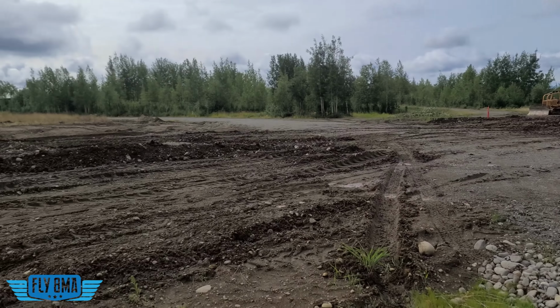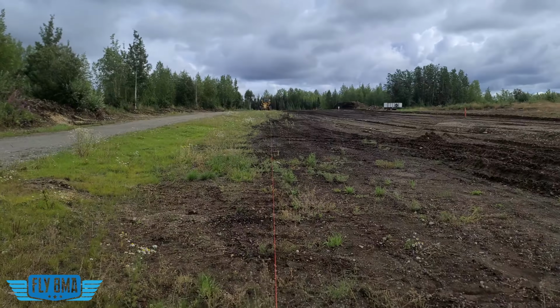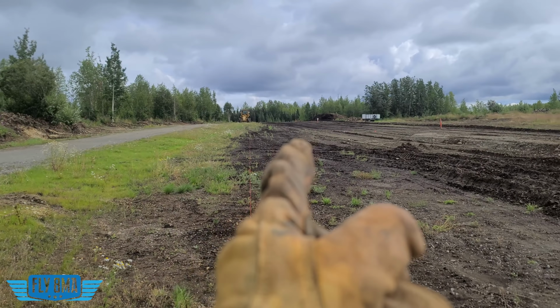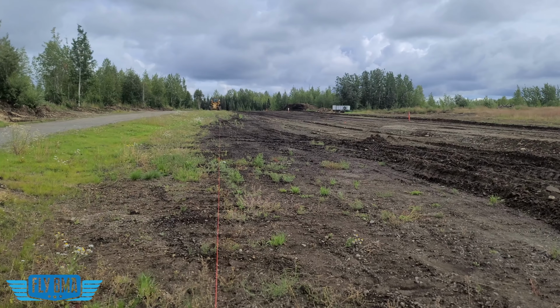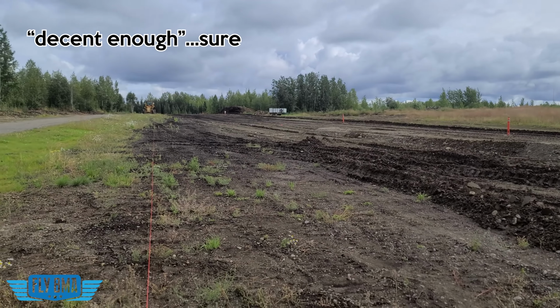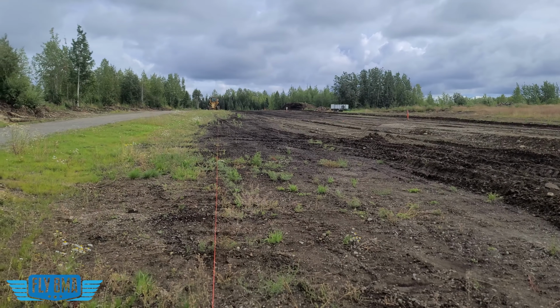All right, project fix the runway. Got that line marked out. Gonna cut a nice marking pass. Start throwing material this way. All this material seems decent enough, and just start pushing stuff back towards the middle, pick up all this material, move it to the middle, and then work it back out, smooth it out.